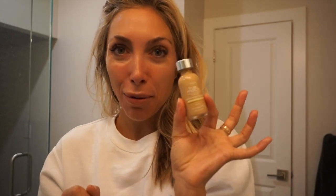Foundation is next. This is the product I added back into my routine. This is the foundation I used for like the first 5 years of my career. It's the L'Oreal True Match in W6. Usually I use a beauty sponge for this, but I like the application of a big kabuki brush for the L'Oreal True Match. It's a little bit thicker, so you definitely need to work it in.